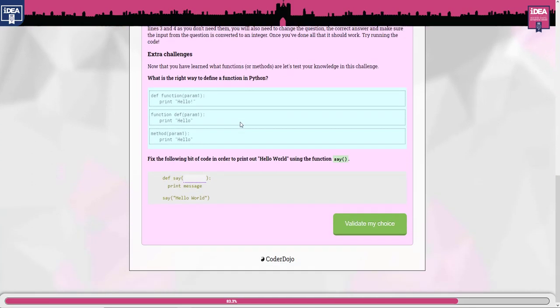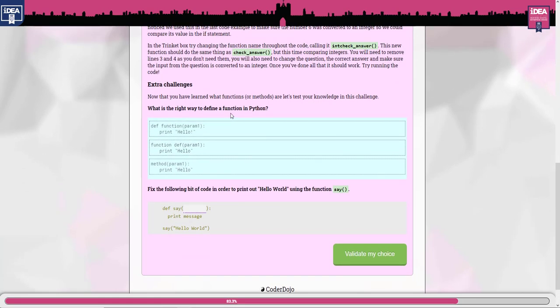Right, so we've got extra challenges. Here we go. What is the right way to define a function in Python? Okay, so we're looking through here. I know this because I've done coding and I know the difference between them. This is a walkthrough. It doesn't necessarily mean that I'm going to go through it all. I'm just going to quickly go. This is my video on how you can actually get the badge as fast as possible. So, this is the correct one: def function parameter, print hello.